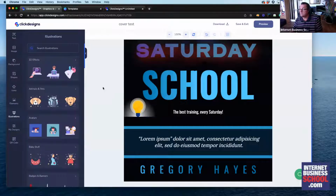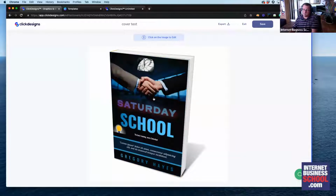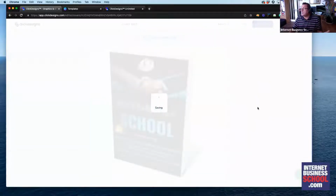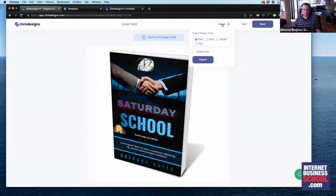let's just get rid of that one. Okay, if I was happy with this, I would just save and exit. Okay, and you can see that design has gone angled onto my book cover. Okay, happy to save that. It's quite a lot of information we've just bunged into there. That's cool. So that's now saved, and it will be in my templates section, on my design section. Most importantly, I then want to export it so I can use it in one of my other platforms.